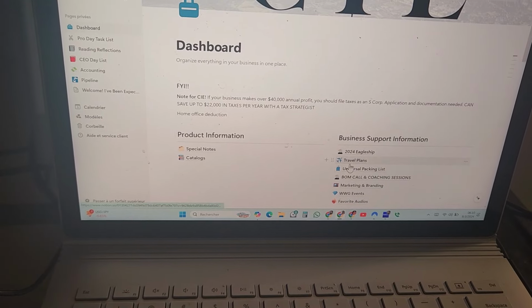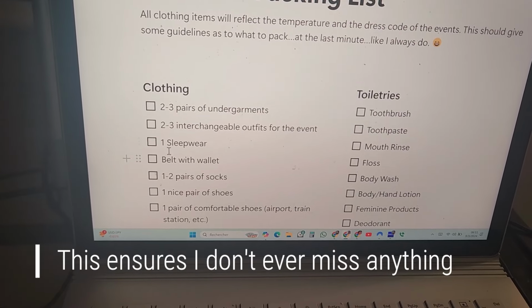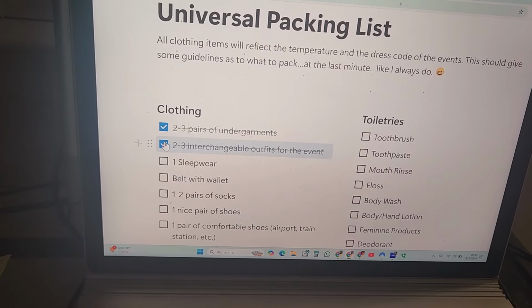So first and foremost, I use my Notion page to create a universal packing list. This is just generally what I need to have. I'll check things off, and then when I get back, I uncheck everything, and then I can reuse it again.